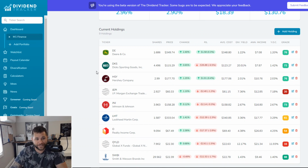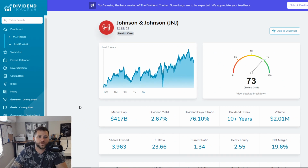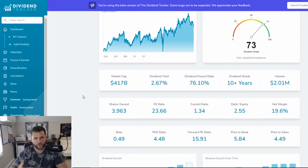Now, one thing within the actual current holdings is you can get a better idea of what these stocks look like as a company. So for an example here, I can go look at Johnson & Johnson. You just simply click the Johnson & Johnson logo here, and this takes you to our stock detail page where you will get all the information you need on whatever stock you're looking to add to your portfolio. Now, some of this is available only to premium members, but also some of this information is available to free members as well. It just depends on which membership you're using.